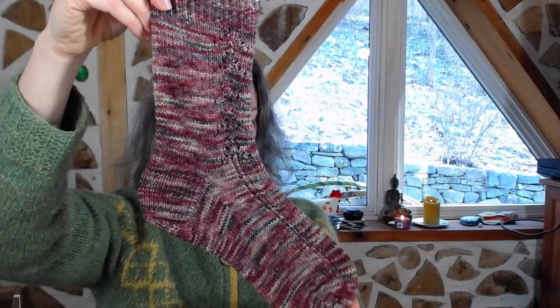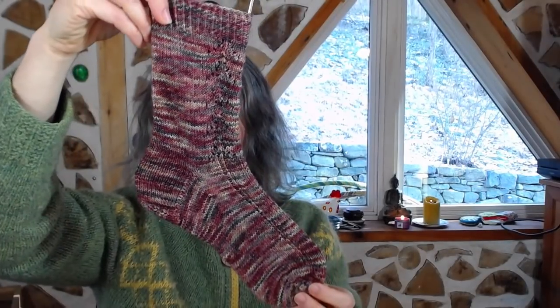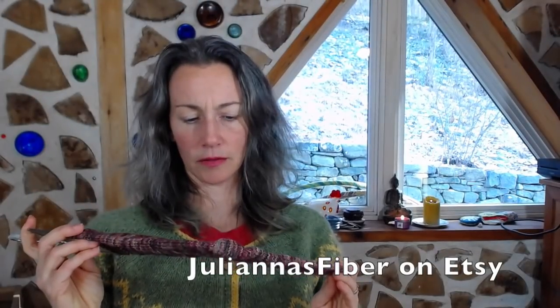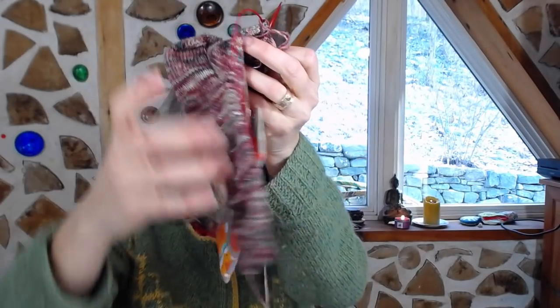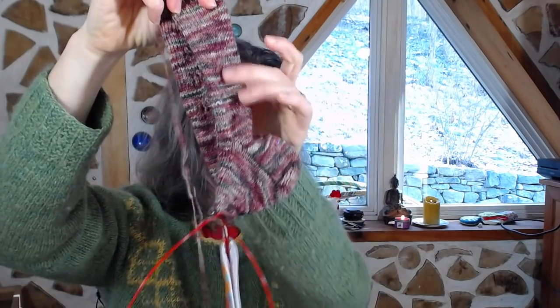I love the yarn. It is Juliana's fiber. I can't remember the name. It's a sparkly sock yarn, but it fits great, and I think these look like they need to go with a pretty pair of 1940s shoes or something. So, oh, my second one, I am into the foot. So here's the top of it, and then the foot. So it shouldn't take too much longer.